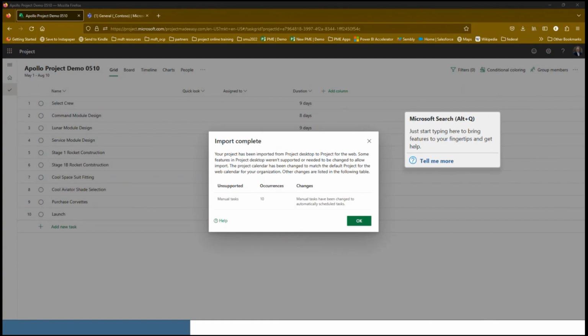Okay, very good. And I will make this recording available. So what happened here is a couple things. Remember, my project had manual tasks. That's a feature in Microsoft Project that is not supported in Project for the Web. And so it said, hey, you had 10 manual tasks. I'm going to make those automatic. Another thing that isn't supported, or is supported but differently, is resources. If I had assigned resources to those project tasks, those would have been removed, and you would have seen a notice there. But I'll show you how to do those assignments.